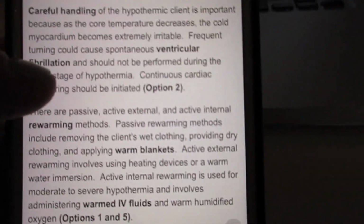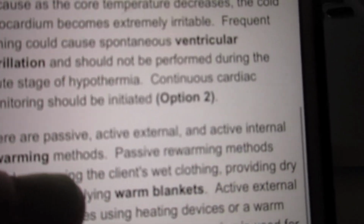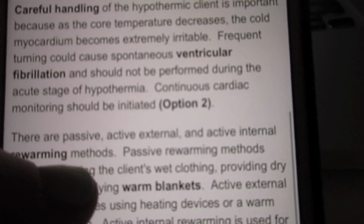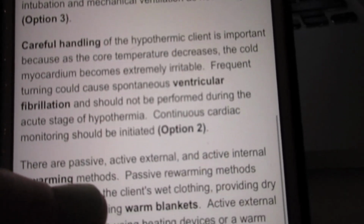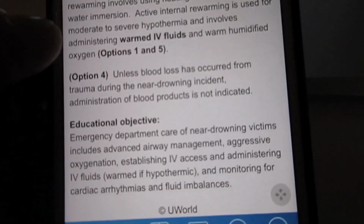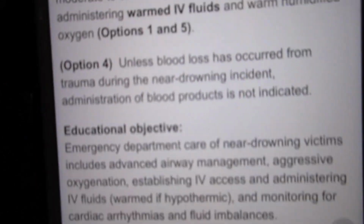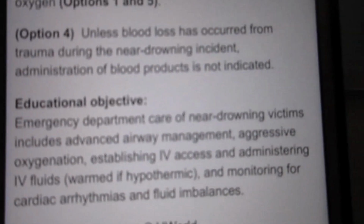Careful handling of hypothermic patients because of core temperature. Blah, blah, blah. Frequent turning could cause spontaneous VFib. Who would have known that? I didn't know that. But I knew that log rolling them would be weird, so I'm glad that I didn't pick that. Rewarming, using warming blankets and warmed IV fluids. And then, you know how I picked the blood one. Unless blood loss has occurred from trauma during the near drowning incident, administration of blood products is not indicated.